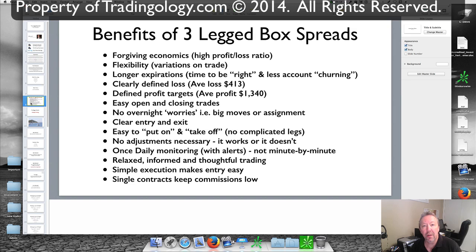If you're trying to go in and make an adjustment to a trade, you're not quite sure exactly how you're going to make that adjustment. Also, there were additional commissions that you had to pay on the trade because you were making adjustments. With the three-legged box trade, you don't have to worry about adjustments. There are no adjustments. Either the trade works or it doesn't work.